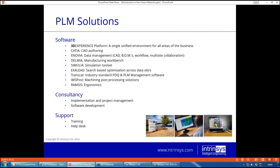Not only do we sell software, we also do consultancy, so we do implementations and project management. For example, if someone wants to buy 3DEXPERIENCE from us, we would fully take it from them purchasing it, helping them customize it, implementing it, the server side, the client side, etc., project managing the rollout and getting them going with it. We also do software development, which comes under customization. And once we've implemented it, we can do support and training as well. We have a really well-organized help desk where people can send us questions or any inquiries, and we'll get back to them. We have multiple engineers that man our help desk.